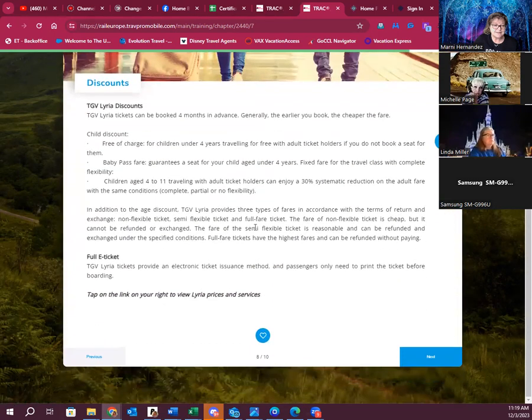And discounts, everybody loves discounts, right? Lyria discounted tickets can be booked 4 months in advance. Generally, the earlier you book, the cheaper the fare. Child discount: free of charge. Children under four travel for free with an adult ticket holder if you do not book a seat for them. The Baby Pass fare guarantees a seat for your child aged under four, at a fixed fare for the travel class with complete flexibility.